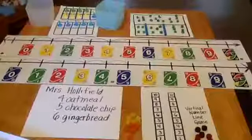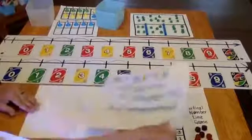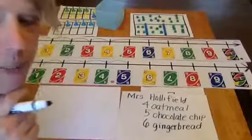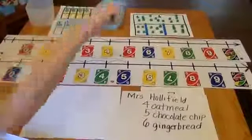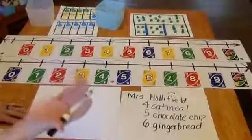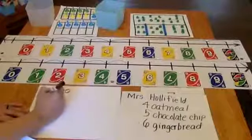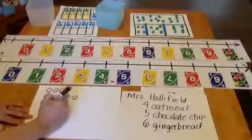So one more way we can show you with the vertical number line, but I'll go on so I can show you. First graders, a lot of times your teachers ask you to write or draw a picture of how you got your answer. So you could draw your tens frame, you could draw your parts equal total, you could draw your number line, or you could just draw the cookies. You could say, well, here's 4. Well, here's 5. And here's 6.